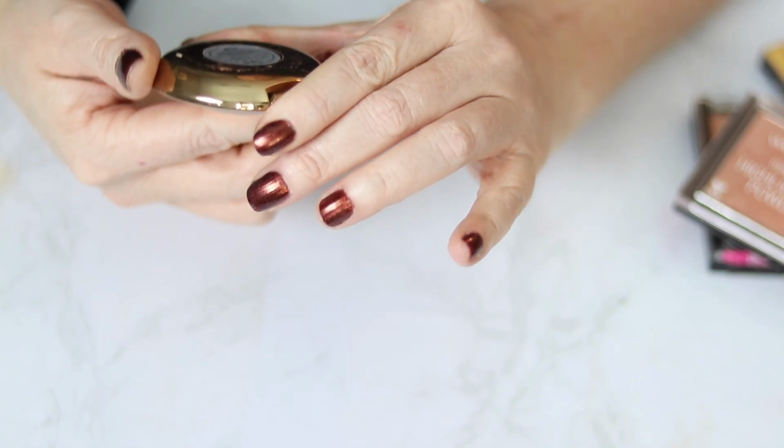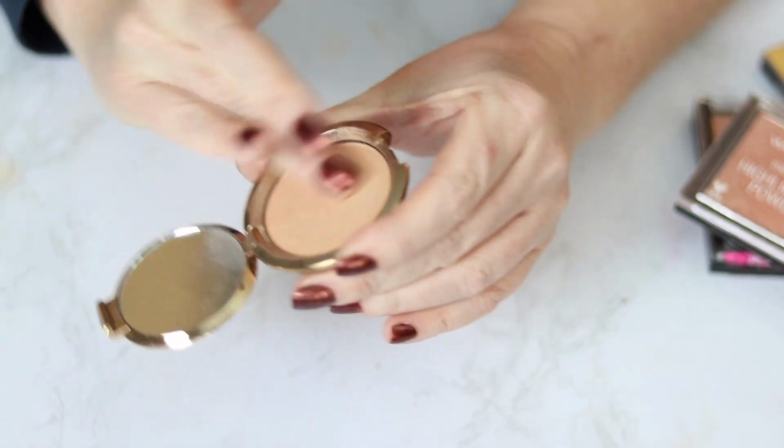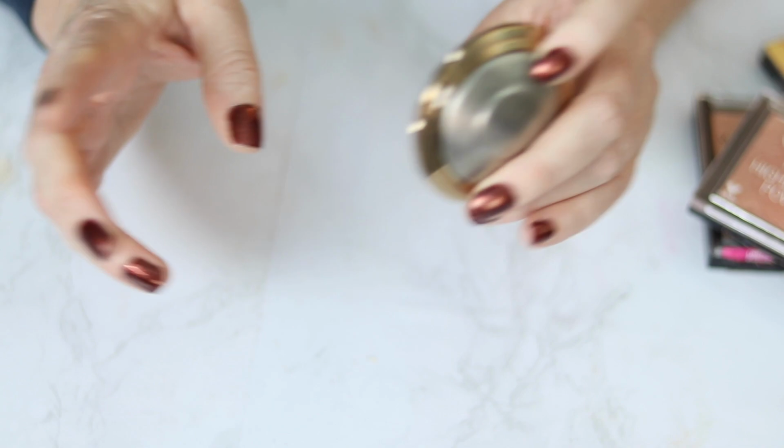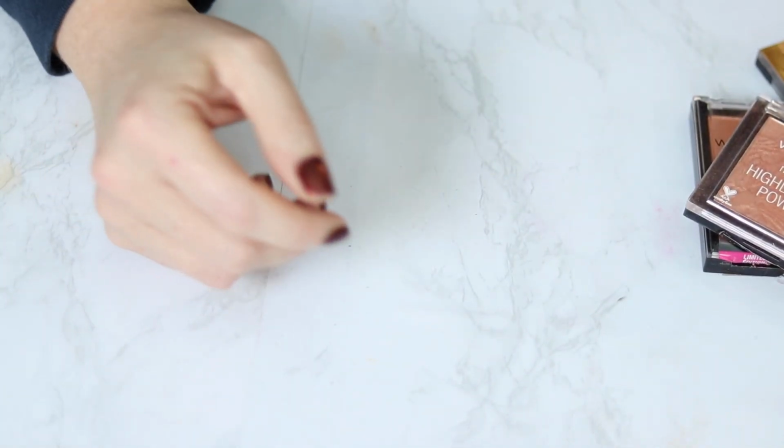And then lastly, I'm getting rid of a Becca one. This is Champagne Dream Flashes Bellini. And it's just kind of a weird shade, and it was something I was not really reaching for. It kind of is a little bit of an iridescent tone. It's a gold, and if I'm going to reach for a gold highlight, I'm usually reaching for the Anastasia Beverly Hills one. So that one is going to be declutter.